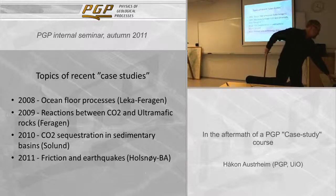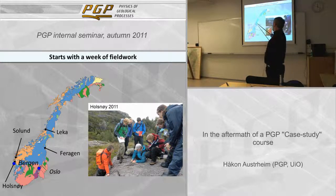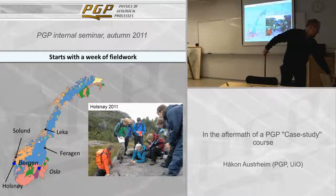The course starts with a week of fieldwork, and this shows where we have been operating: Leka-Feragen, Solund and Bergen. We also see a group, this year's group of interested students, working hard with their mapping.